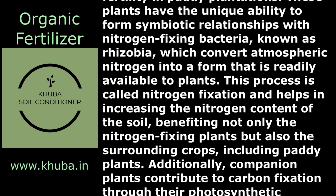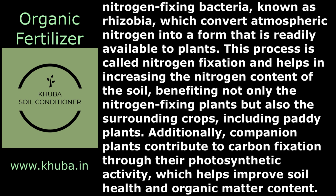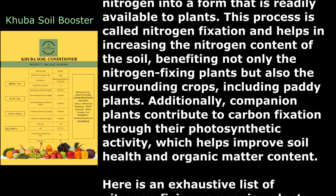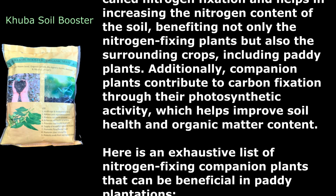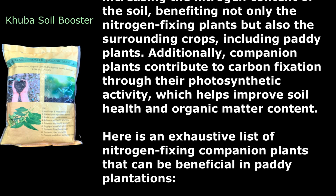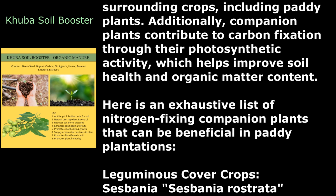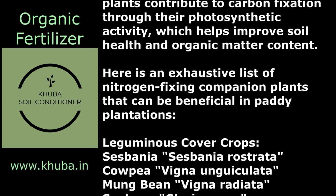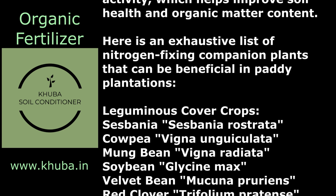This process is called nitrogen fixation and helps in increasing the nitrogen content of the soil, benefiting not only the nitrogen-fixing plants but also the surrounding crops, including paddy plants. Additionally, companion plants contribute to carbon fixation through their photosynthetic activity, which helps improve soil health and organic matter content. Here is an exhaustive list of nitrogen-fixing companion plants that can be beneficial in paddy plantations.